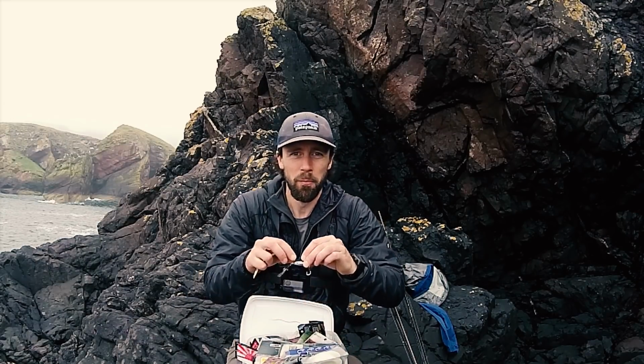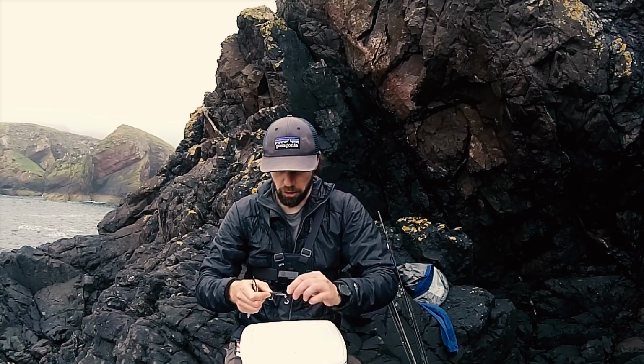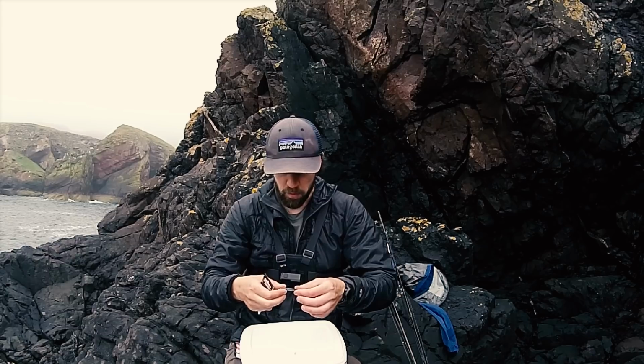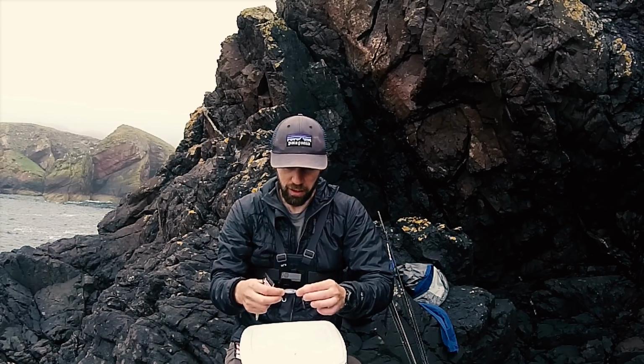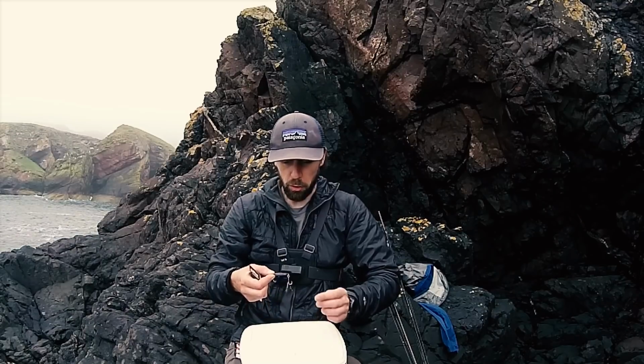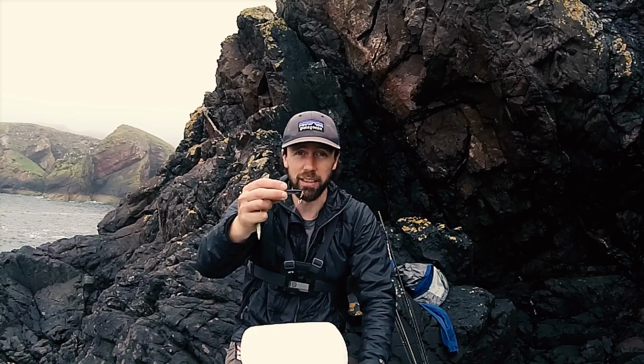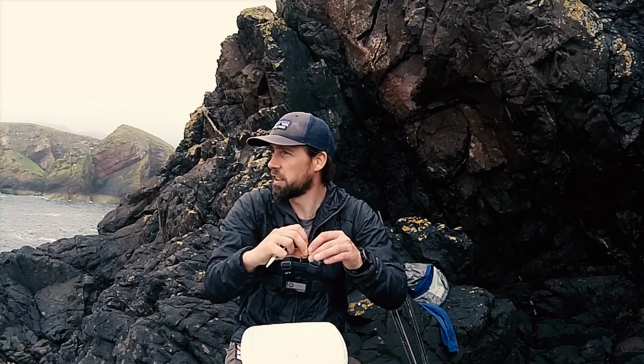I'll pick those up. There's a tiny slow jig from not Savage Gear, from Major Craft. It's called a JP Slow. It's in like a little Joey mackerel colour. You can see that on there. Two assist hooks. It's got a slow fluttering descent, and I think it should be ideal in these conditions. Weighs 10 grams, so it's right on the edge of my rod's casting capacity.